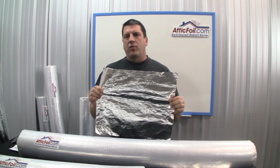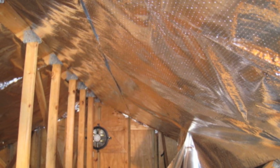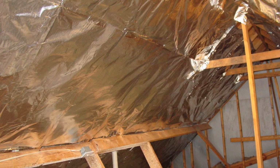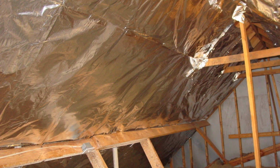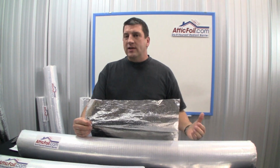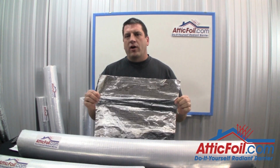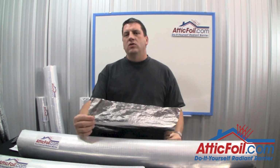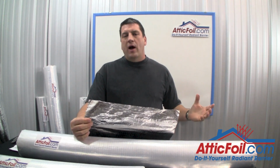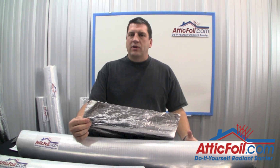Now, a perforated product means it's not a vapor barrier. It will allow moisture in its vapor form to pass through. If you're doing an attic application, you always want to use a perforated product. We do make a solid product, but that's for special applications. The perforated product is what you're always going to use inside an attic. It will allow moisture to freely pass through without getting trapped.